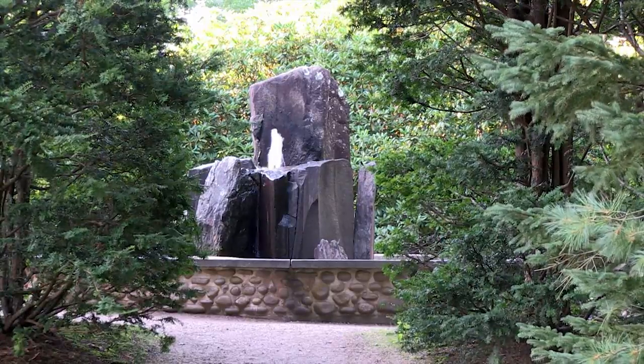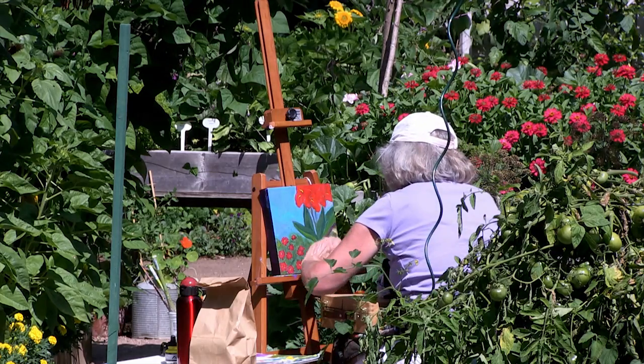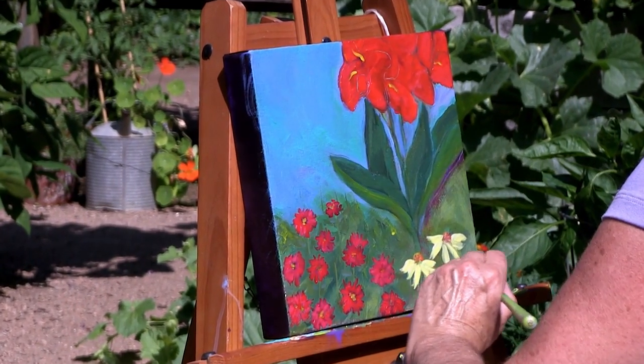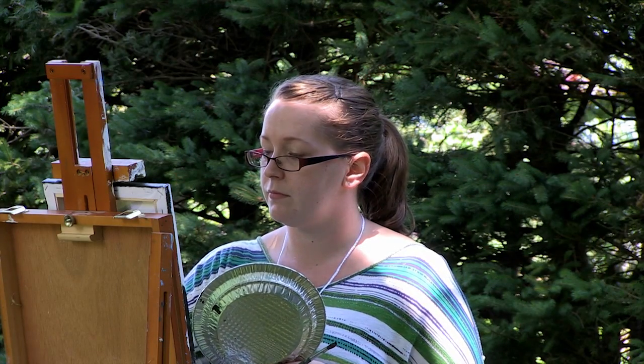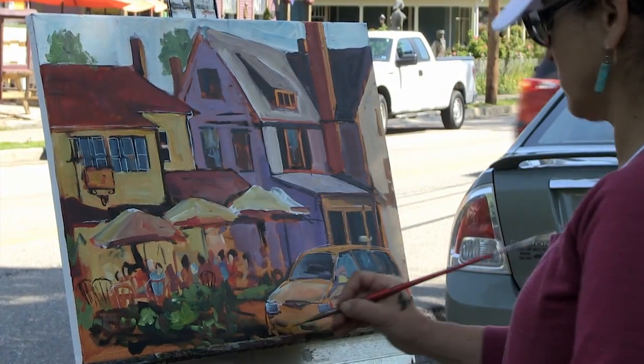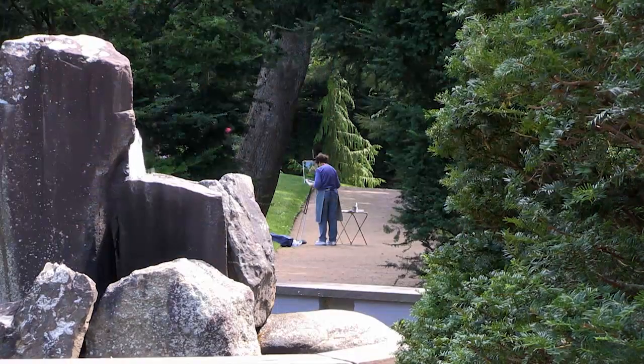One of the really unique and incredible community events in Annapolis Royal is called Paint the Town, and it happens mid-August of every year, and at the gardens we're very proud to be a part of it. About 90 to 100 different artists arrive in town, and they spread out throughout the town, many of them in the gardens, painting what they see.